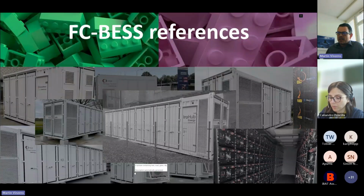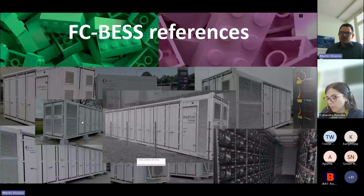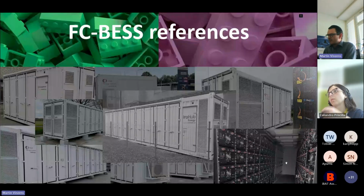Then on the battery storage systems, here we have the typical 20-foot or 40-foot sea freight containers containing the LFP batteries, the inverters, and the energy management, as well energy trading, primary, secondary control, these kind of applications. Here you see how it looks inside.